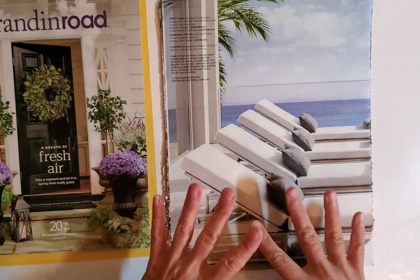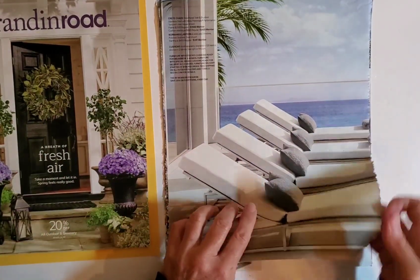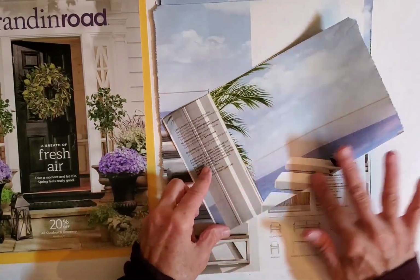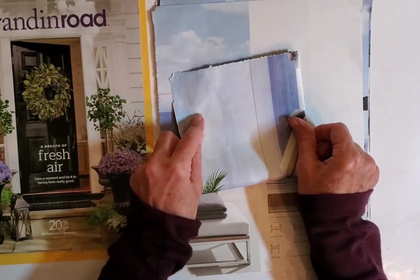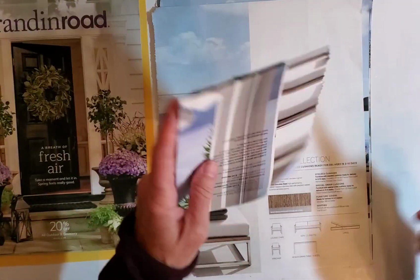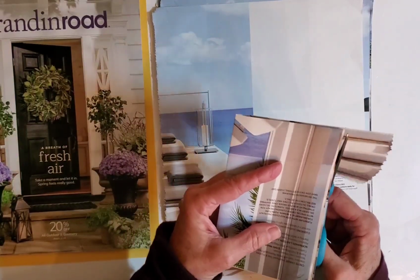Today, I'm settling after a bit of a stressful day and a stressful morning. So we're just going to fold us up some magazine pages and discover a bit of calm and cool at the moment. Maybe we were wishing we were at the ocean. I sure do wish that.